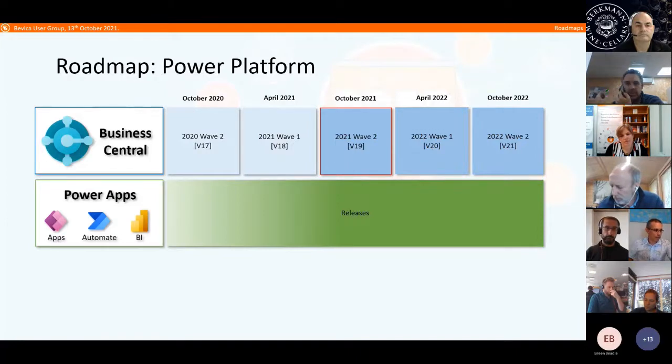So Power Platform is the Power Apps, Power Automate, and Power BI. What I've noticed over the last months is that although Microsoft talk about wave updates for everything, as far as Power Apps are concerned, they're really just releasing things as and when they've got them, rather than holding things back and releasing them in chunks.